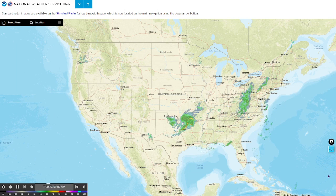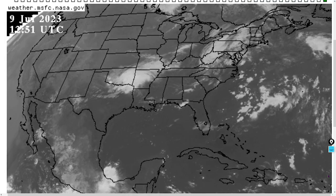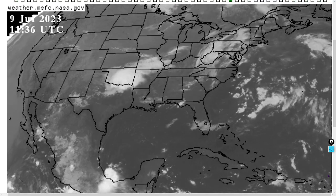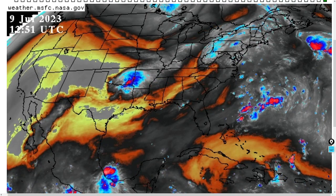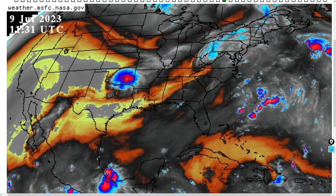Here's your recap, U.S. Doppler radar. Clouds and fog over ALSA, the allegedly United States of America. Former nation, now banana republic. Here are the water vapor data from the NASA GOES Interactive Weather Satellite Suite.